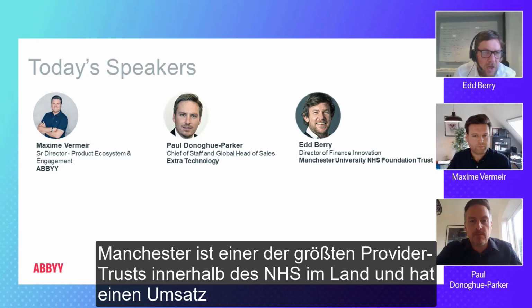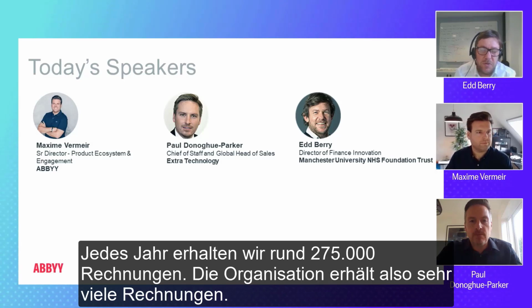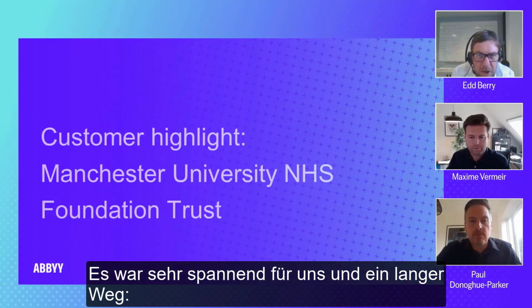Manchester itself is one of the largest acute provider trusts in the country within the NHS, with a turnover of just over 2.5 billion, of which 1 billion of that is related to non-pay expenditure, and we see around 275,000 invoices a year. So huge volumes of invoices are coming through the organisation. It's been really exciting for us and quite a long journey.